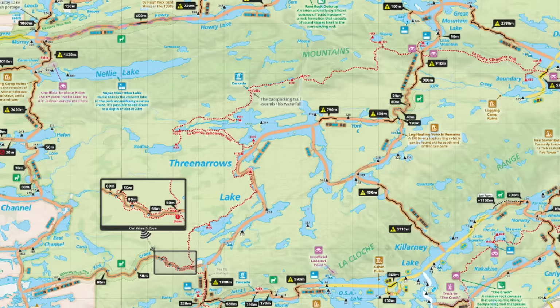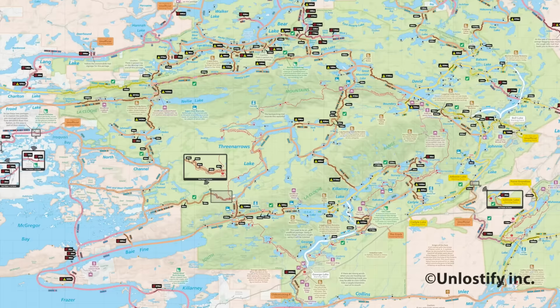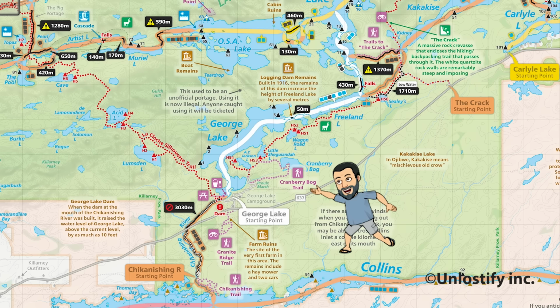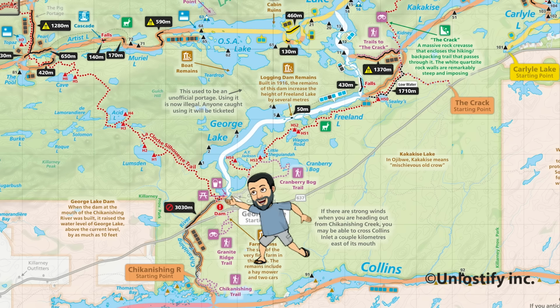There are 5 day-use hiking trails, plus many other backcountry hiking opportunities. The Chickenishing Trail is a 3-kilometer loop rated as moderate. The Granite Ridge Trail is a 2-kilometer loop rated as moderate. The Cranberry Bog Trail is a 4-kilometer loop rated as moderate. The Crack is a 7-kilometer linear trail rated as difficult. The La Croche Silhouette Trail is a 76-kilometer loop rated as strenuous.